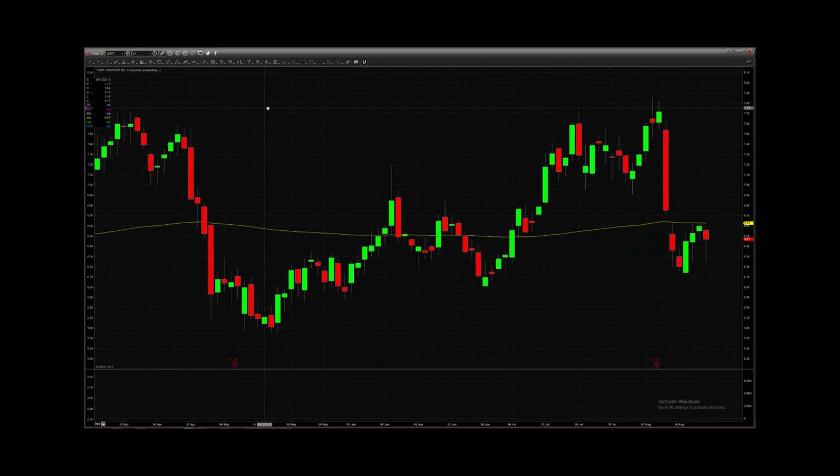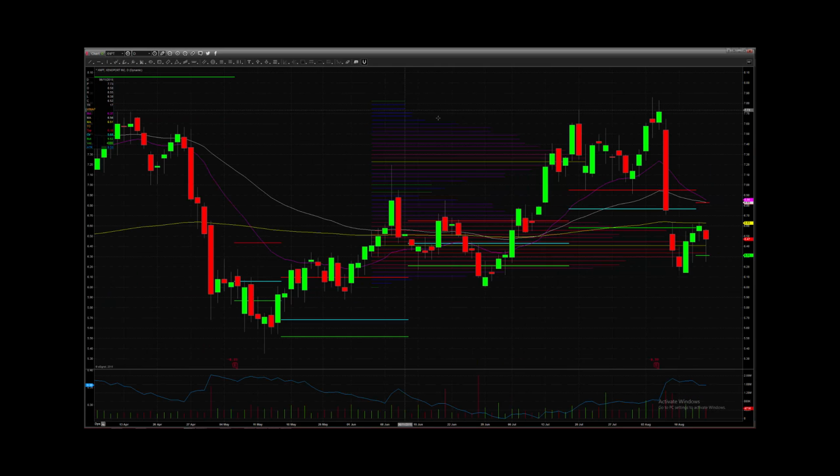XNPT. Now this hit the scanner and is also a nice reversal setup here. We got a scan alert back on August 11th for this guy. And we're looking for, after this big post-earnings sell-off, it comes in, quickly puts in a base, and the buyers drive the price back up towards the gap.